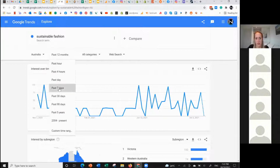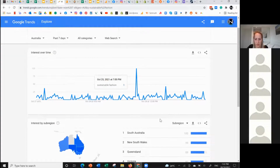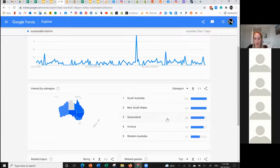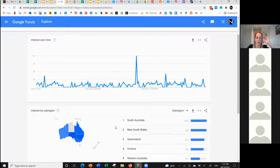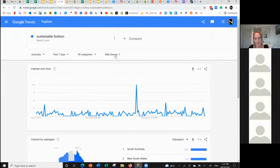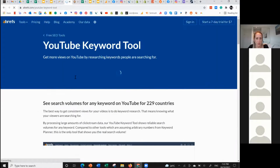You could niche down and look at just the past 7 days rather than a greater period of time. So we can see that there was a peak 2 days ago. We can see specifically in the area how popular it was. Then you can start to see related topics. So what are people more specifically looking at? This one is quite suggestive to general topics and terms, as opposed to niching more heavily into that. Within that, you could break it down further.